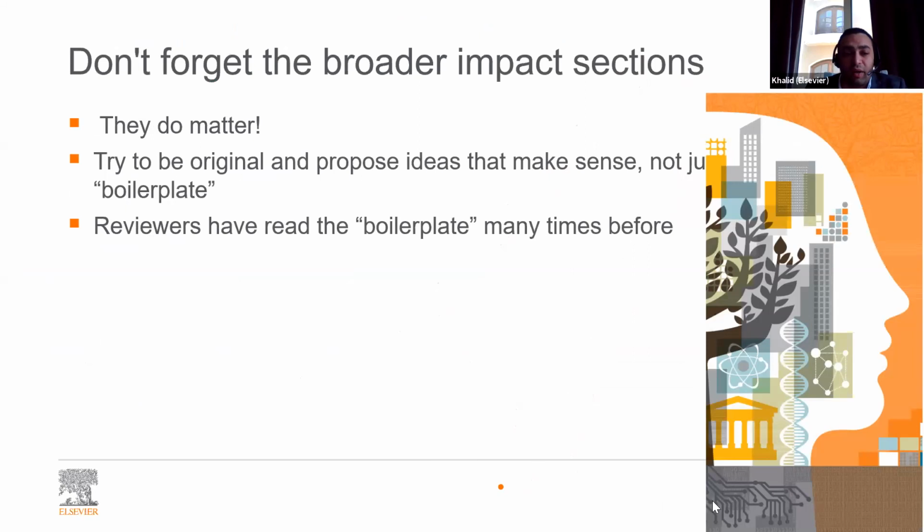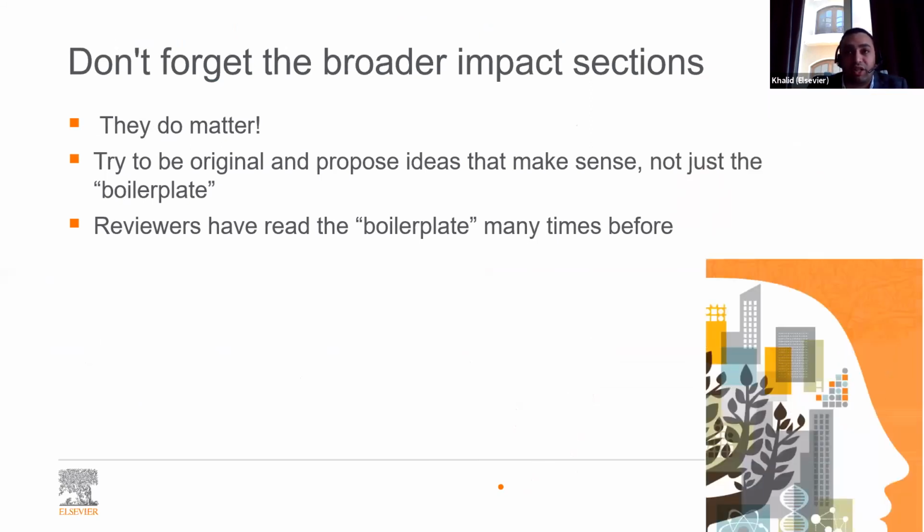Don't use just boilerplate, a very generic choice of words for the impact section. Trust me, the reviewers have read the boilerplate parts many, many times before, and they will not be impressed if you're just reusing them again.